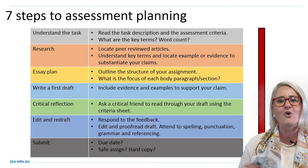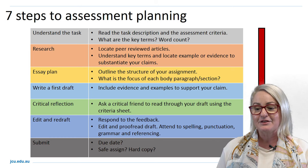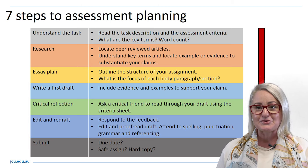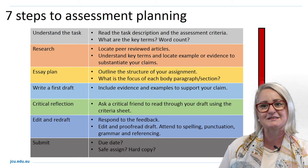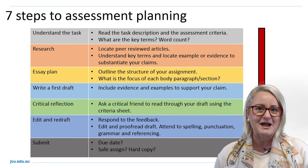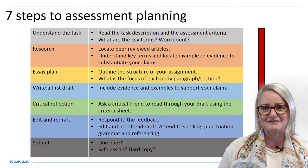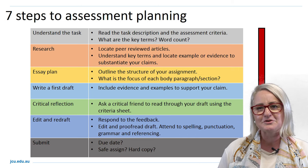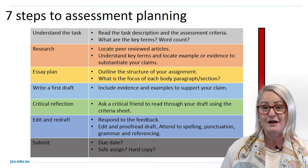So once you have done all of those things, you will be submitting your work by the due date, running it through SafeAssign, and also perhaps submitting a hard copy. In your subject outline, there are the rules and the requirements that are expected of you in each task. Make sure you go back to the subject outline and tick off every single thing that you have done and work through the formatting, the structure, and even reducing the word limit if you have too many words. So I hope that this particular set of steps, the seven steps, has helped you think about what you will do as you go about starting your very first assignment at university.